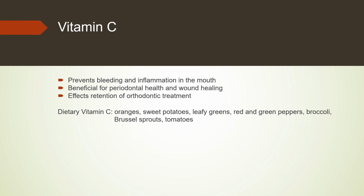In one study, patients with the lowest vitamin C levels in their blood showed a 30% greater risk for gum disease. The increased risk for inflammation and lack of collagen associated with vitamin C deficiency may lead to orthodontic relapse. Some good dietary sources of vitamin C include oranges, sweet potatoes, leafy greens, red and green peppers, broccoli, Brussels sprouts, and tomatoes.